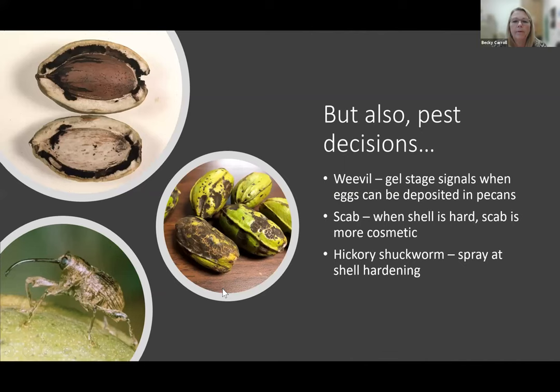We also need to make some pest decisions based on pecan development stages. When we look at weevil down here on the bottom, the adult weevil, we know that when they reach the gel stage, those weevil can actually be depositing eggs inside those nuts. Before that, if it's during the liquid stage, when they feed on those nuts, they'll drop to the ground. But once they go to the gel and the dough stage, then they can start laying eggs inside. And we don't want to see that happen. We want to get to them before that.